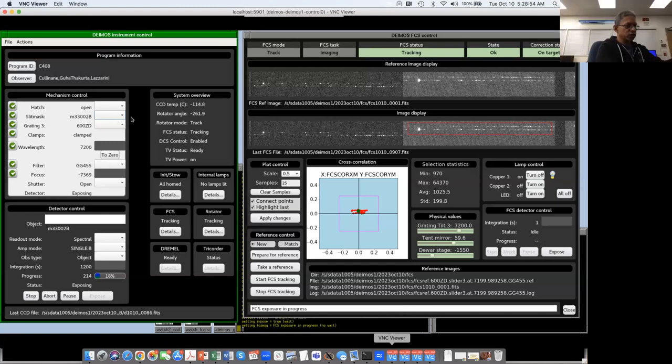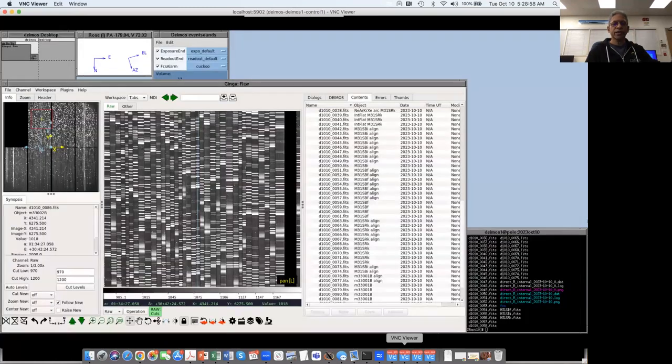I'm going to switch to the control one so we can see the spectra. I'm not seeing very much continuum. Very little, very faint. And I think this is a reflection of the conditions.